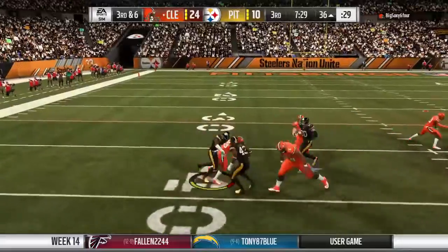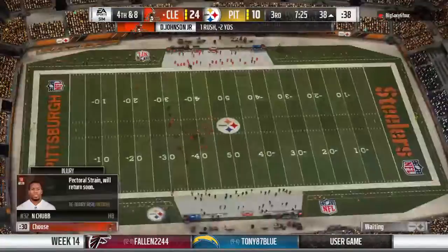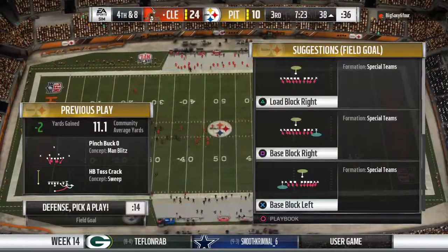They pitch it out to Johnson. And this play will be blown up. He'll lose yardage back at the 38. He lost 2, and it brings up 4th. I like the strategy.